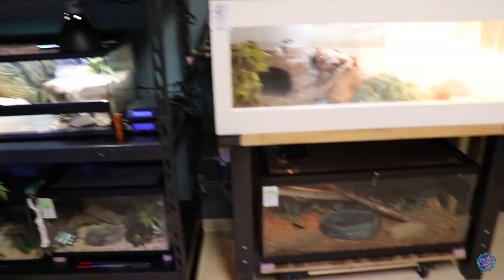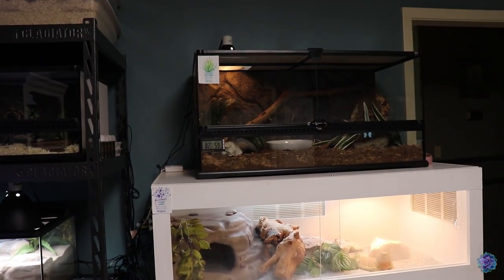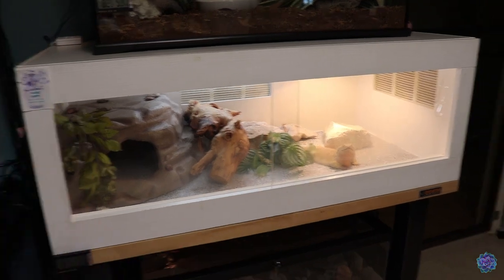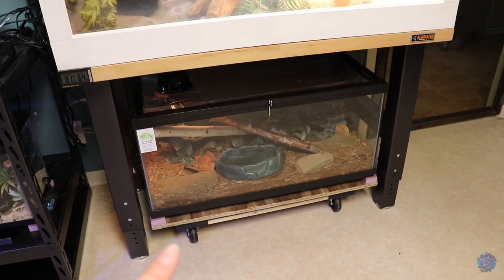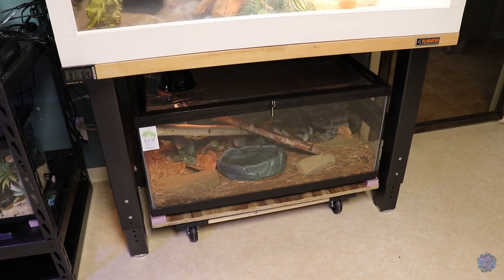Over to the right of the rack, we have this section right here, which is the last part of the room. So starting on the top here, we have Indy, my ball python. This enclosure here is Phoebe's, my bearded dragon. You can see her there looking real crazy. And then below Phoebe on this little pullout trolley, because we wanted to utilize the space under this table, is Ollie, my other ball python.